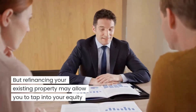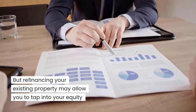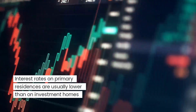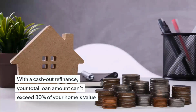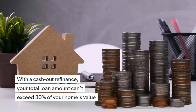But refinancing your existing property may allow you to tap into your equity and use it for a down payment on another home. Interest rates on primary residences are usually lower than on investment homes. With a cash-out refinance, your total loan amount typically cannot exceed 80% of your home's value.